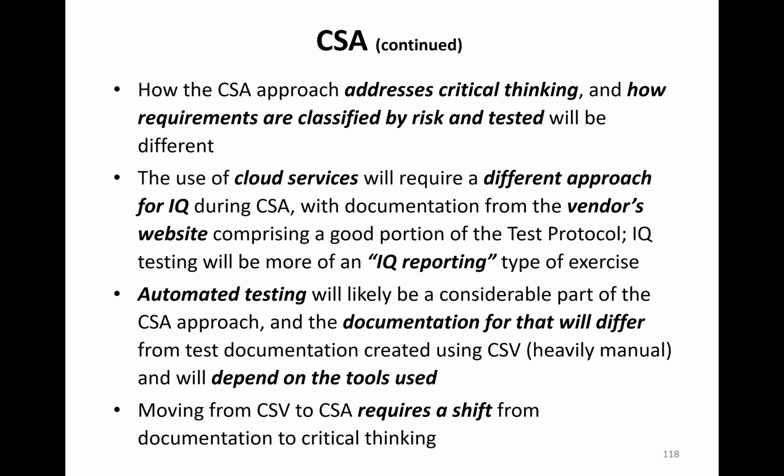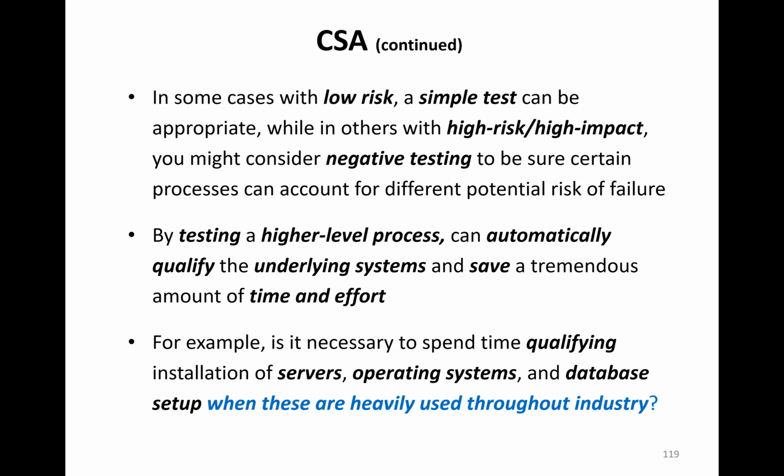Now, with automated testing, the documentation is going to be different because automated test tools are self-documenting in most cases. It depends on the tool you're using, but it's important to understand what tool is being used and how it works so that you know how the documentation is recorded. Moving from CSV to CSA means a shift from documentation driving everything to critical thinking being at the front. In some cases, for a low risk requirement, a simple test can be done. If it's a high risk, high impact requirement, you might do some more robust testing. If you're testing a higher level process, you can automatically qualify the underlying system. So don't spend time trying to qualify servers, operating systems, database setup. These are so heavily used in industry that if you install them correctly, they're going to work correctly.